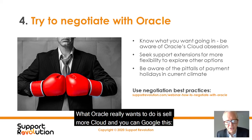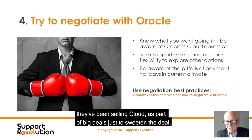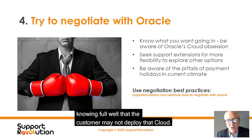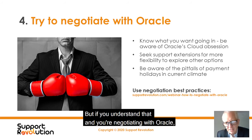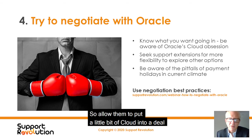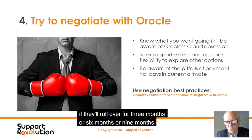What Oracle really want to do is sell more cloud. And you can Google this. They've been selling cloud as part of big deals just to sweeten the deal, but so that they can recognize more cloud revenue, knowing full well that the customer may not deploy that cloud. But if you understand that and you're negotiating with Oracle, then you can use that to your advantage. So allow them to put a little bit of cloud into a deal if they'll roll it over for 3 months or 6 months or 9 months.